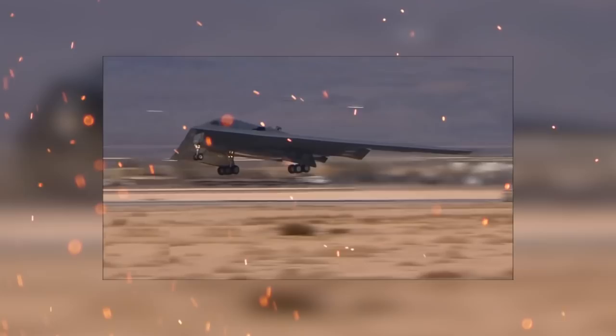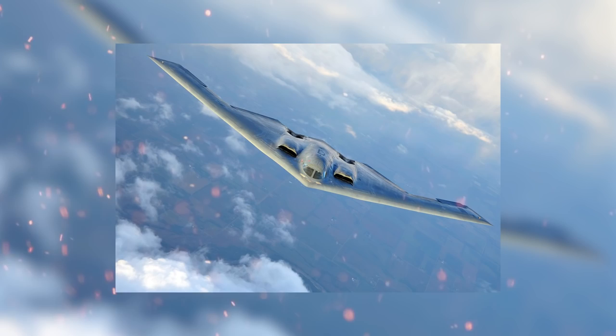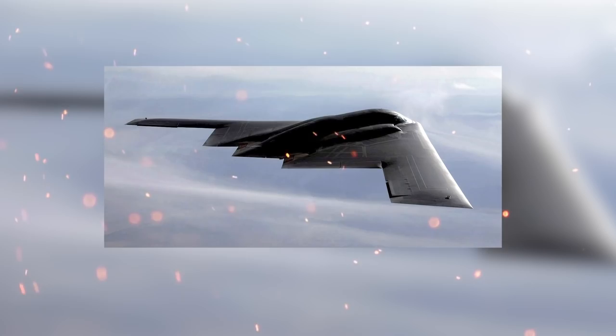The B-2 is the only acknowledged aircraft that can carry large air-to-surface standoff weapons in a stealth configuration and is capable of all-altitude attack missions up to 50,000 feet, with a range of more than 6,000 nautical miles on internal fuel and over 10,000 nautical miles with one mid-air refueling. The B-2 Spirit has been in service since 1997, and is only the second aircraft designed to have advanced stealth technology after the Lockheed F-117 Nighthawk attack aircraft.